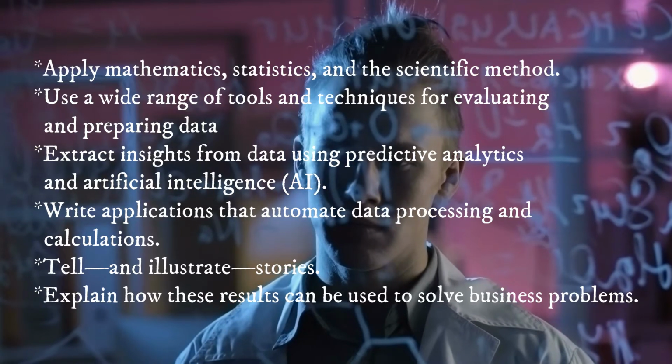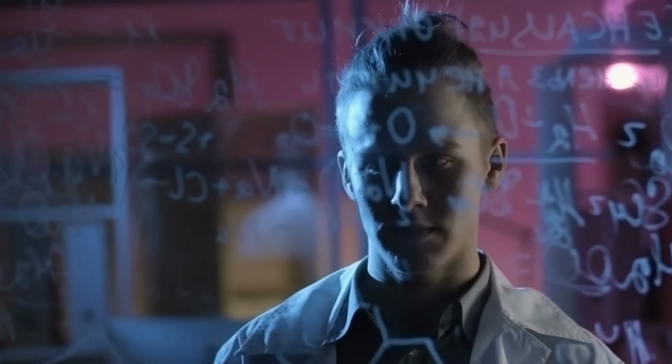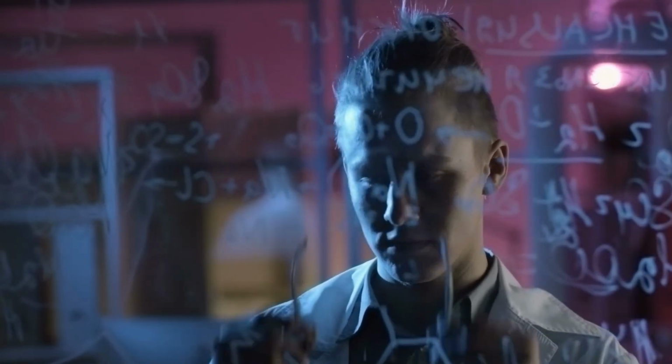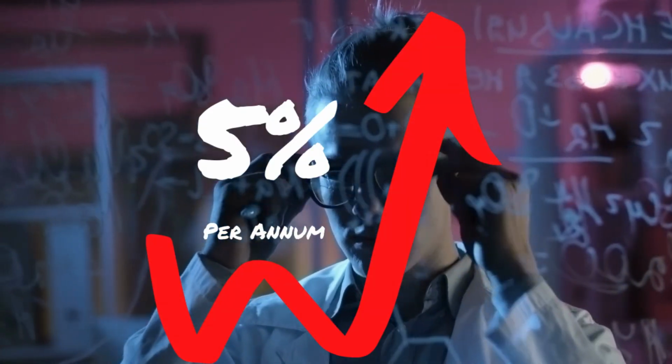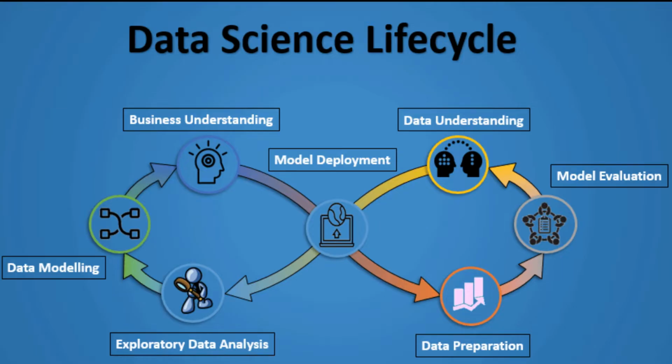This combination of skills is rare, and it's no surprise that data scientists are currently in high demand. According to an IBM survey, the number of job openings in the field continues to grow at over 5% per year, with over 60,000 forecast for 2020.